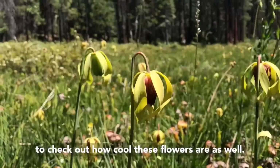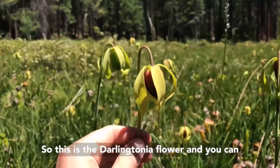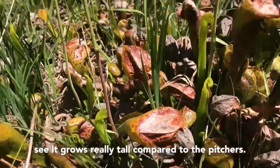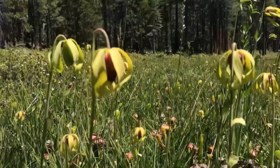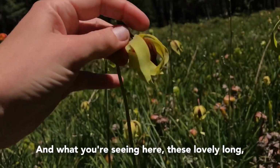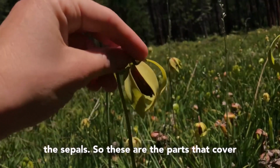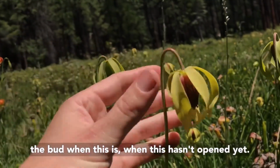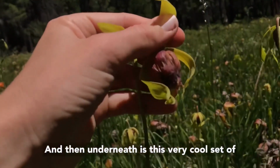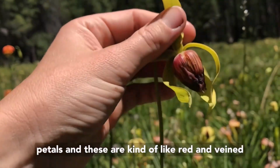Okay, I want you to check out how cool these flowers are as well. So this is a Darlingtonia flower, and you can see it grows really tall compared to the pitchers. And what you're seeing here, these lovely long kind of yellow green things, these are actually the sepals. So these are the parts that cover the bud when this hasn't opened yet. And then underneath is this very cool set of petals, and these are kind of like red and veined.